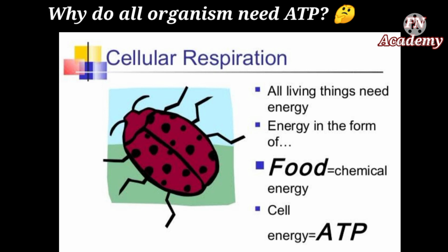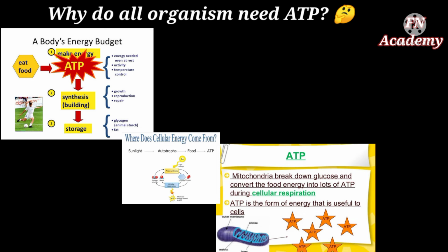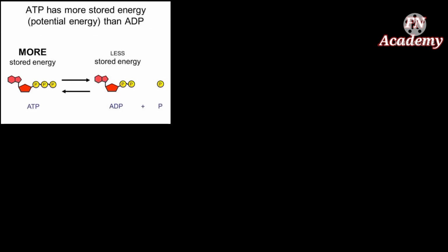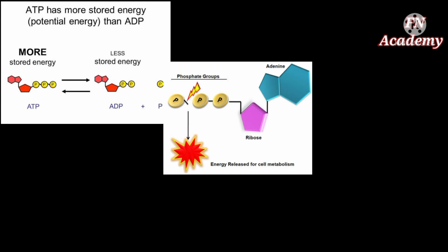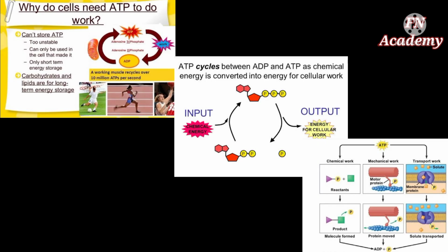Here one more question also arises: why do all organisms need ATP? ATP is an important source of energy for biological processes. Energy is transferred from molecules such as glucose to an intermediate energy source, that is ATP. ATP is a reservoir of potential chemical energy and acts as a common intermediate in metabolism, linking energy-requiring and energy-yielding reactions. So, scientifically, we say that whatever work we do in our day-to-day life, we use up the ATP from the cells to carry out that work.